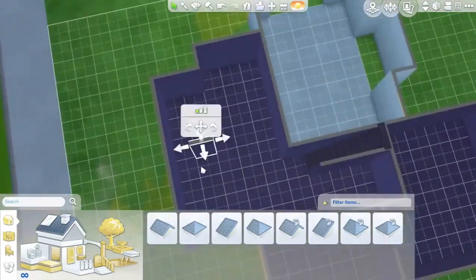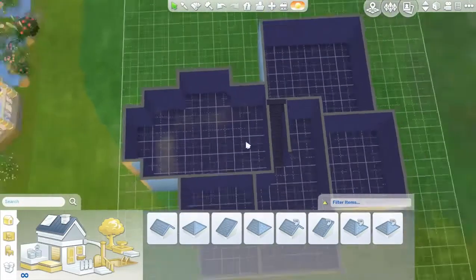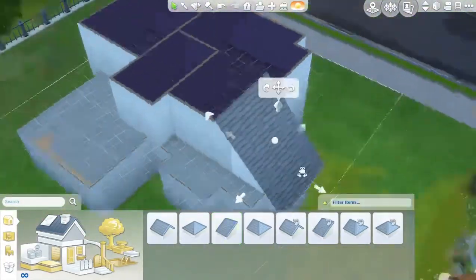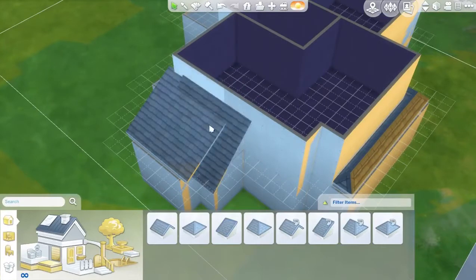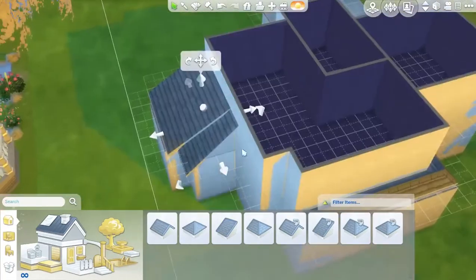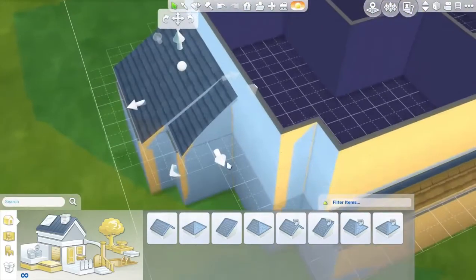So I kind of went with more of a modern style house, slash contemporary. I don't know. Contemporary slash modern, I believe. So this is actually part one of this build series right here. There will only be two parts. I will upload part two probably tomorrow by the time you're watching this anyway. If you're watching this in the future, you already probably saw it.